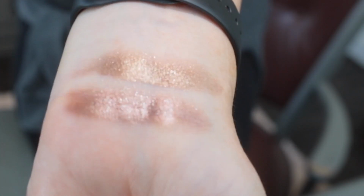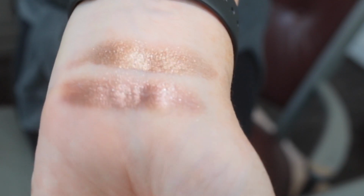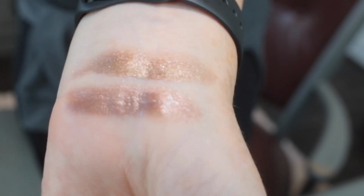I know that they probably look really similar on camera, but they aren't. One of them is definitely quite a bit more sort of mauve platinum, and the other one is more of a bronzy platinum. I seriously have loved these for years and years. I want to say like 8 years I've been wearing these, and they're just gorgeous.